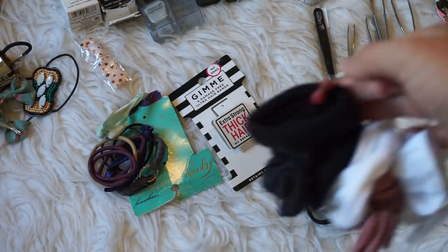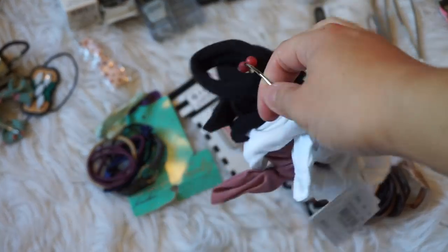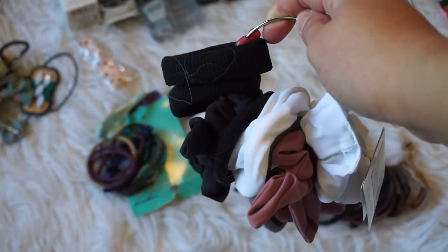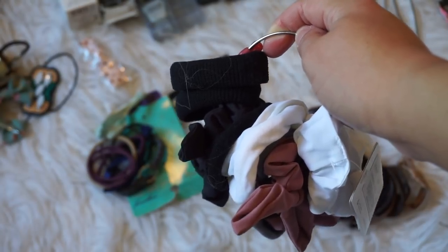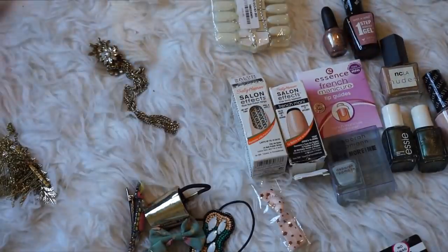And then I do have a collection of scrunchies, and I wear these every night, like after my shower. I just pull my hair in a ponytail because I hate having my hair lay on my shoulders. It's too long.